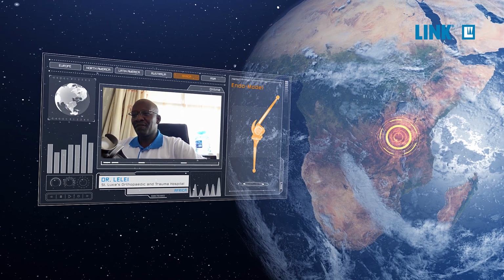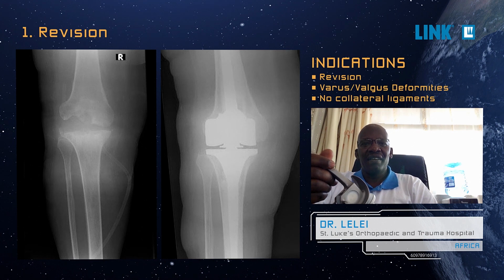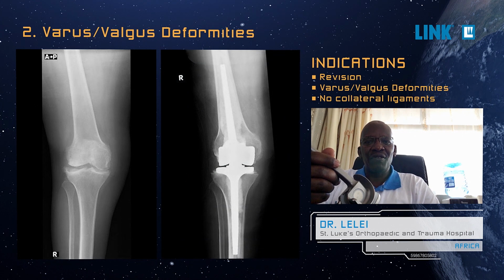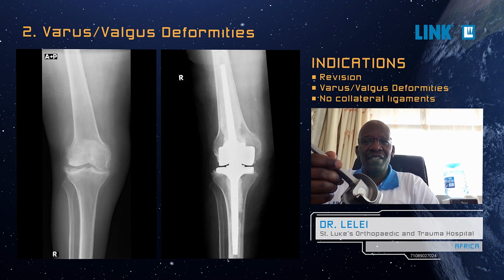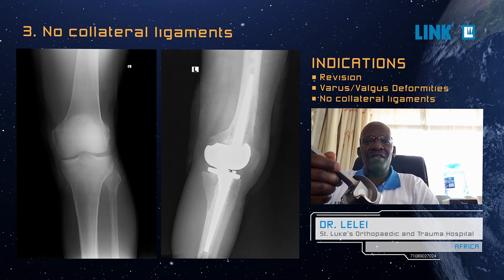Hi, I am Dr. Lele from Kenya, and I'm going to tell you something about the indications of ENDO model. The main indications of ENDO model here in Kenya are: 1. Revision of failed primary total knee replacements. Number 2 are patients with severe Varus or Valgus deformities of the knee. Any deformity beyond 15 degrees of Varus or Valgus, we use ENDO model. And the third main indication is patients who have no collateral ligaments or severe injuries of the knee.